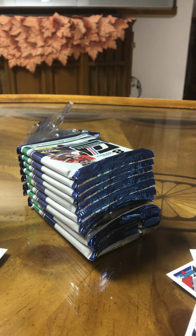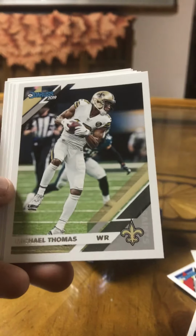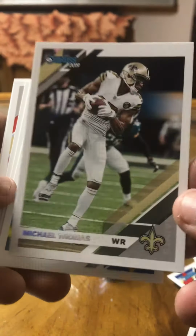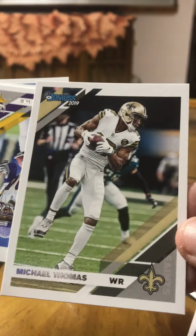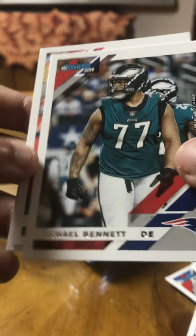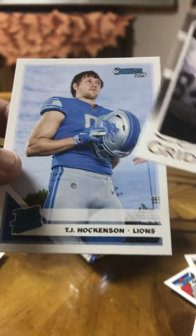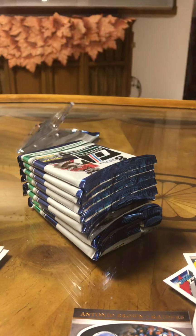The next one. Quentin Nelson, Michael Thomas, probably the best wide receiver in the league right now, breaking all kinds of records. I think he broke the record for most receptions or something, but he's a great player. Another great player, Randy Moss, throwback legend. Tony Gonzalez, another legend. Michael Bennett, Joe Montana, Gridiron Kings, Antonio Brown, and a rated rookie, TJ Hawkinson, Lions. All right.